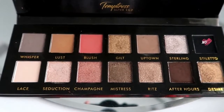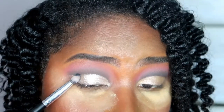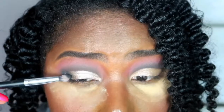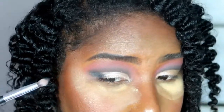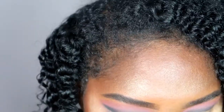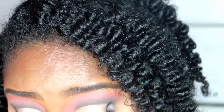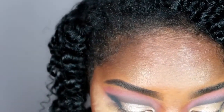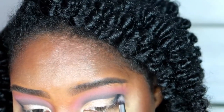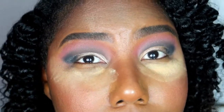Going with those black shades, and I want to take Stiletto in the outer corner to help pull that out. I'm going to take Noir from the Anastasia side. So Noir is extremely black. Quite honest, Stiletto is black. It is not as black as Noir. So I kind of like the way this blended better than this.